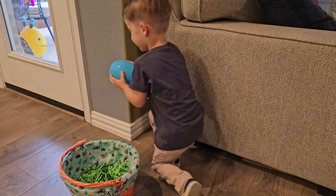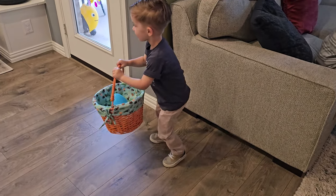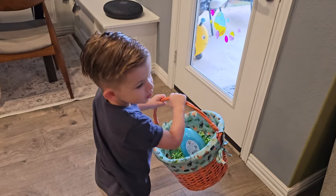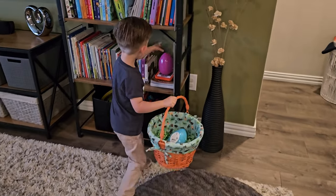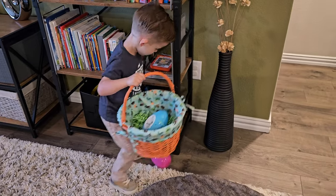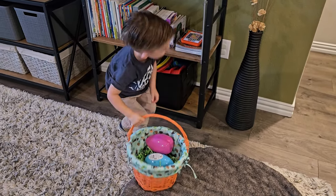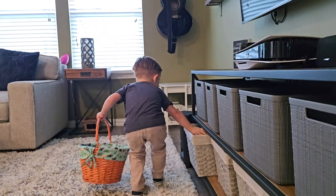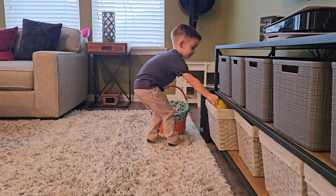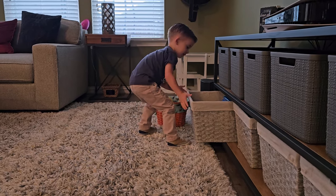You found them. All right, let's put it in the basket. We'll open them after you collect them. That's one. There you go. I found another one. Those are super size eggs. Why don't you pull out the basket?